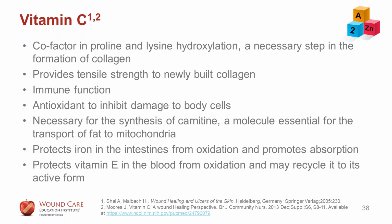Why do you need it for wound healing? Well, it is the cofactor in a very key hydroxylation that needs to take place. Proline and lysine need to be hydroxylated to hydroxyproline and hydroxylysine in order to form new collagen. And vitamin C is the cofactor, or you can think of it as the trigger that makes this happen. So if you run out of vitamin C and this doesn't take place, obviously you're not going to build new collagen.